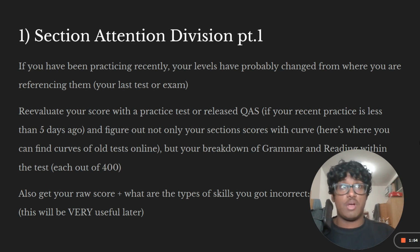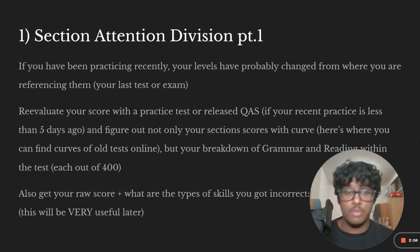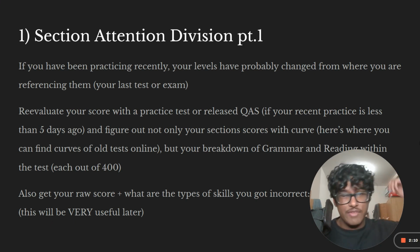What is your base reference of score? And this is how you figure that out, right? You need to reevaluate your score with the practice test or released QAS. Practice tests, obviously, you know where to find them on the College Board website. Released QASs, they're a little bit hard to find online. You might be able to find them on Reddit. I have a collection of them in my private community, but if your practice test is less than 5 days ago, you need to be doing that.